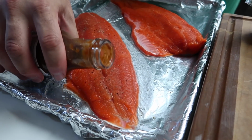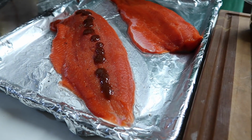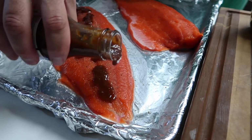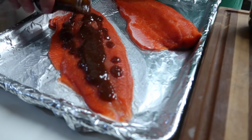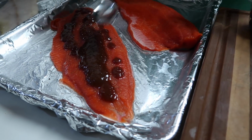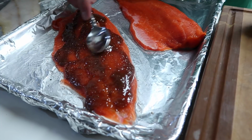Okay, and I'm just gonna go a drizzle of that sauce, kind of right down there. And then what I'm gonna do is I'm actually gonna take a spoon and just kind of take the back of the spoon and just sort of cover everything.